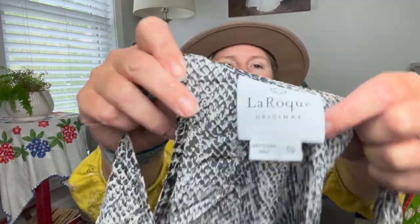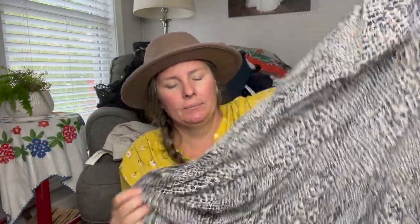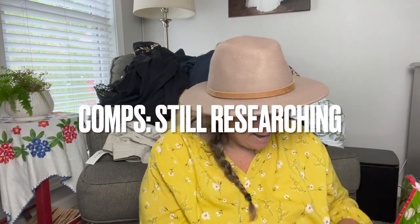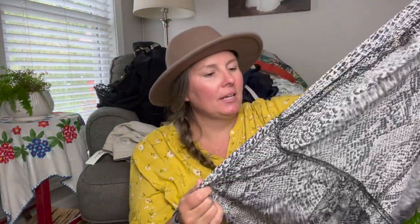I don't know this brand at all. The brand is LaRoque Original. And it says dry clean only, size small. It's a reptile print peplum tank. I believe it's polyester, but it does sort of have a silk feel to it. It does not have a fabric tag. I turned it inside out. So I just kind of thought the tag was interesting and I thought I would bring it home.